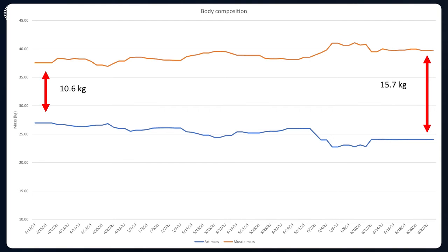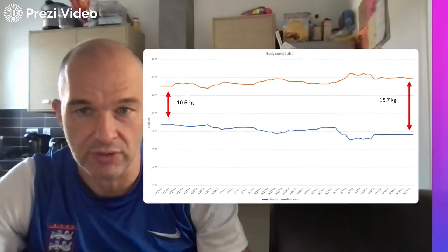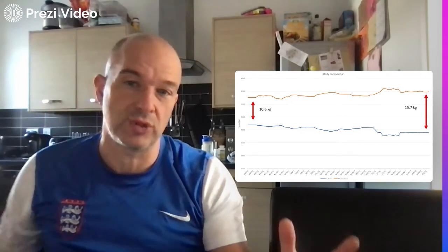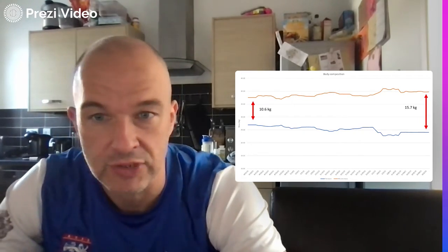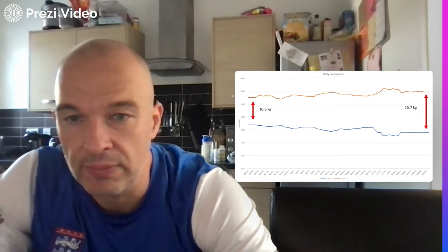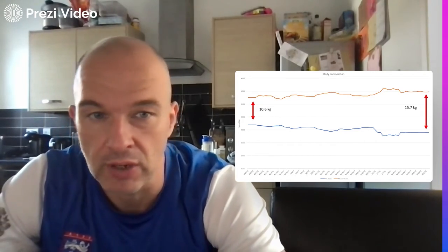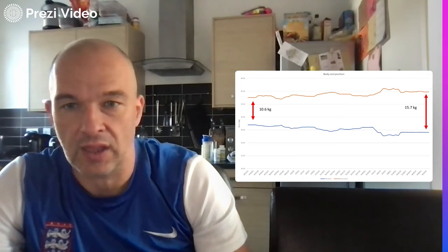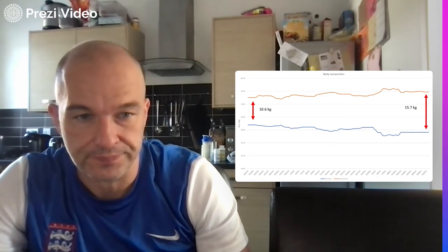So we've seen an increase in muscle mass and a decrease in body fat percentage, and therefore we've seen a 5 kilo shift in body composition. So that's helping, and that will continue to help. And again, there's some long-term health benefits to me in that respect as well. So that's great news. And hopefully over the next month, I'll be able to make that a bit more pronounced and keep dropping those numbers a little bit further.